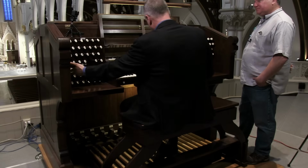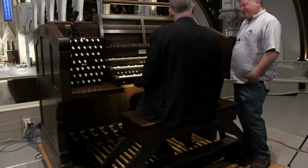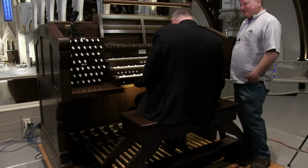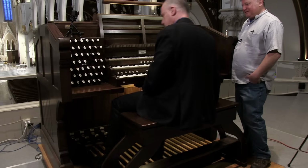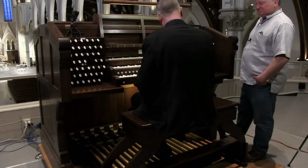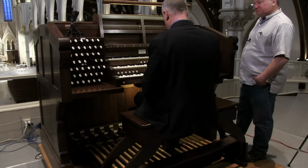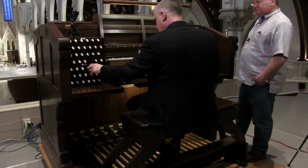A couple of 8-foots, the octave. The scale on that thing's enormous, yeah. The bell gamba, as if that's not enough. You've got a bell gamba, and you want to use something different. Huh. So much brighter. I think that's officially the first pedal bell gamba I've ever seen. You're not going to find that. 4-foot super octave. You can play a melody just on that, just play the melody in the 4-foot down there.